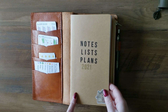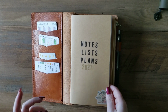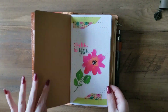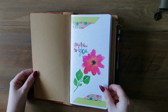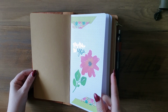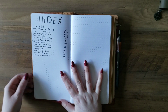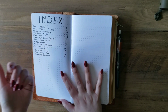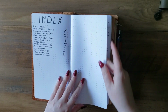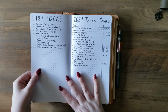First insert we have here is my notes, lists, and plans for 2021. So in here I have collections that are specific to 2021. Once this year is up, I will get a new notebook that's the same idea as this. So I do have it set up sort of bullet journal style, where I have my lists and their page numbers and an index in the front. That way I can easily find things, and I do utilize this quite a bit.